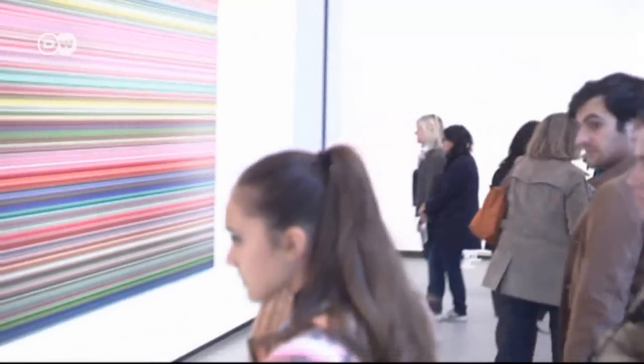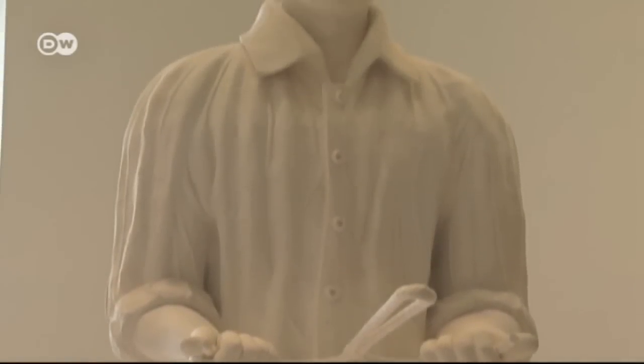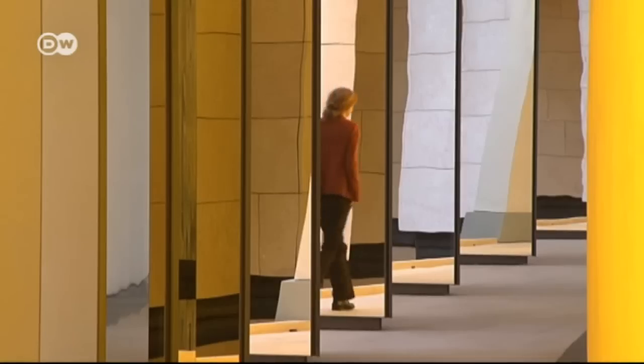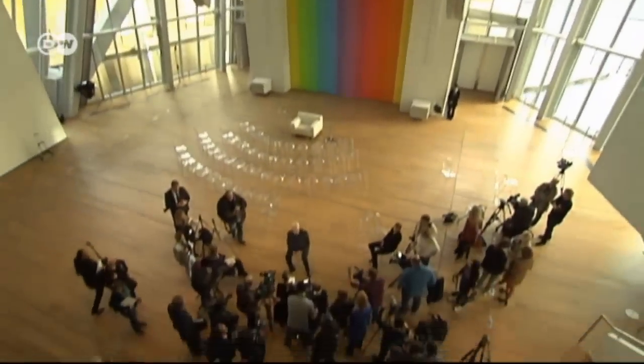The Louis Vuitton Foundation has 11 galleries showcasing Bernard Arnault's collection of contemporary art. There are works by German artists Gerhard Richter and Thomas Schütte. And some objects were created especially for the foundation, like this gallery of mirrors by Danish artist Olafur Eliasson, or this work by American Ellsworth Kelly.